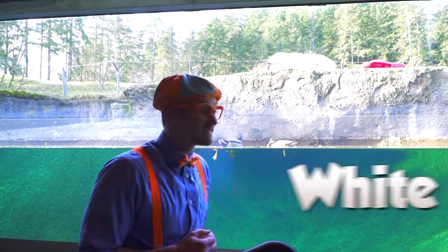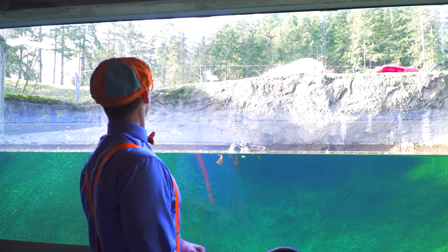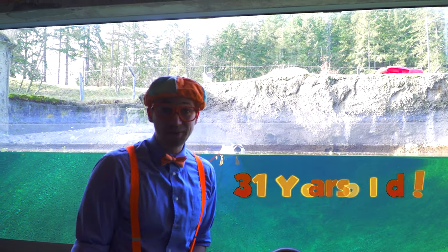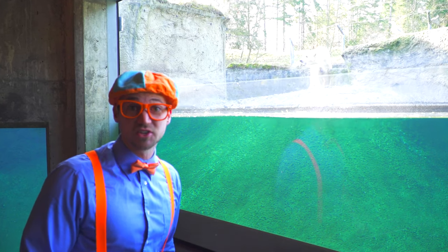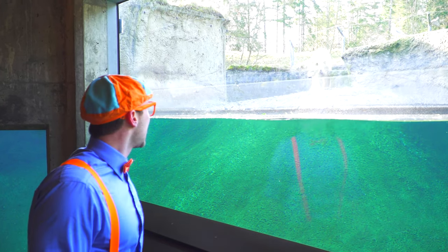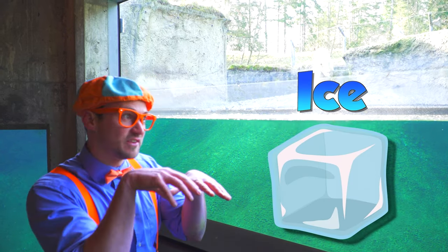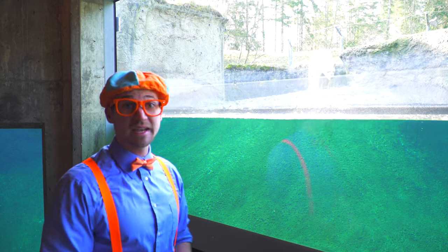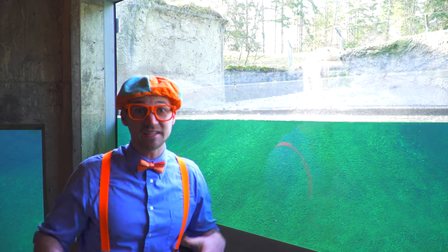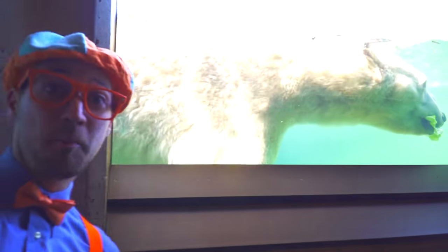Are the color white. That polar bear, yeah, his name is Boris. And he's 31 years old. Boris was rescued from a traveling circus in Mexico. And it's really important to have ice so polar bears can hunt off of it and get seals in the Arctic. So we should be really aware of what we do to our planet so polar bears can have a lot of ice. Boris is so pretty.